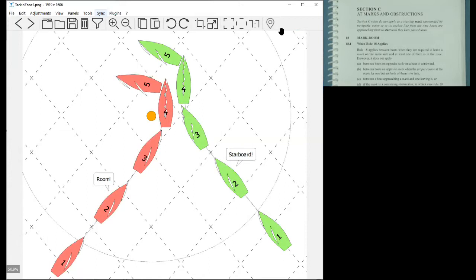And you see, as I've drawn it, at position 3, the green boat has to head up to avoid contact. She has to change course, take avoiding action. And at that point, at position 3, is when the port tack boat, red, breaks Rule 10 on opposite tacks.